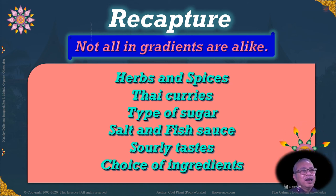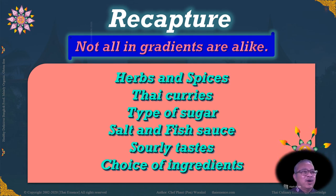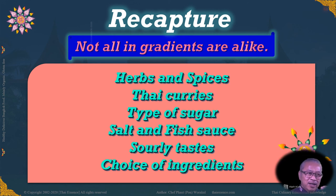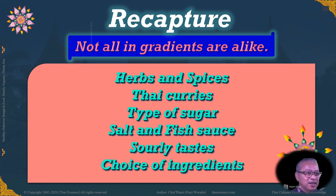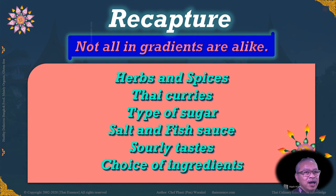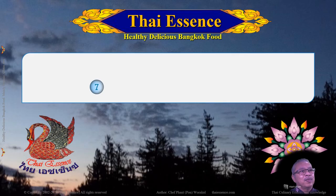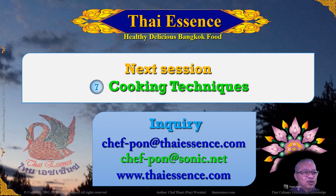And then herbs and spices, Thai curry, Thai sugar, salt, fish sauce, sour taste, those kinds of things. The choice of ingredient is never the same. That's why your palate is your control guy. You have to understand your palate, detect the taste, and do it the way you like. Just remember, not all ingredients are alike. You cook the same thing and call it the same thing, but this year and that year are different. So the next section is going to be cooking technique.